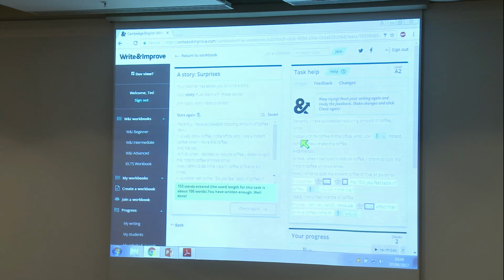And now the first sentence is still hatched, so it still thinks there's something wrong, but it no longer has any specific advice for me. There isn't a single sentence in here that it thinks is perfect, so I've still got a lot of work to do. But it gives me a little piece of positive advice at the top. It says, keep trying, reading your writing again, and study the feedback. Make changes and click check again. So it's encouraging you just to keep trying stuff.